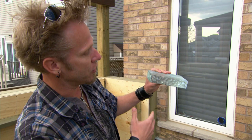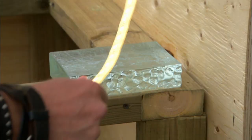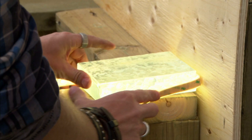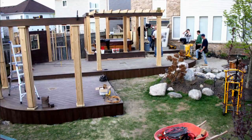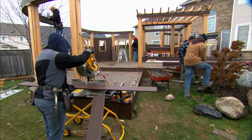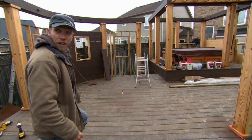So it's 1.5 inches thick, tempered glass. We've got a nice little texture on the front and on the side. But what's really gonna make this stuff shine is the fact that we've got these really cool LED lights that are gonna go right in behind it. Yeah, imagine that everywhere. Stay tuned.